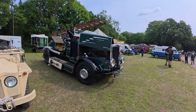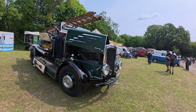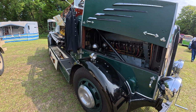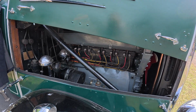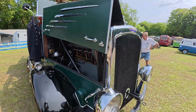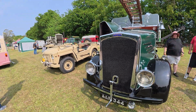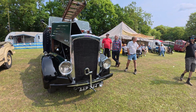There looks to be an old fire engine of some kind. Let's have a look at the engine, because it looks like a six cylinder with twin spark plugs. It must be powered by two different electrical systems here. It's a Dennis. Let's get a better angle at this.